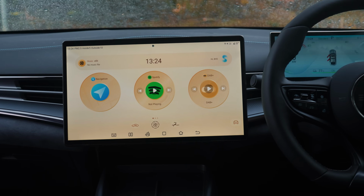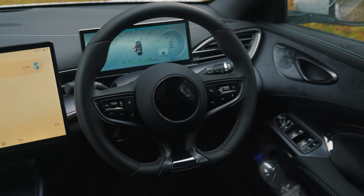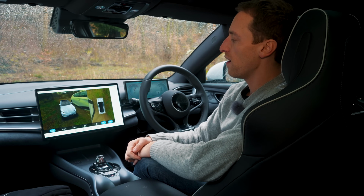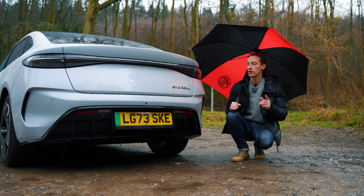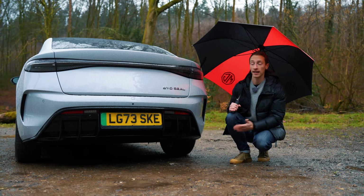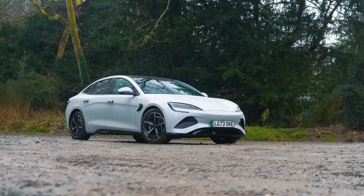So you get this infotainment system, you get heated and ventilated front seats, you get adaptive cruise control with lane keeping assistance, you get dual zone air conditioning, and you get a very high quality and snazzy parking camera. And if you're a bit wary of buying from a car brand that you've never heard of before, you can rest assured that the Seal has a maximum 5-star safety rating from experts Euro NCAP, and it comes with a very impressive 6-year or 96,000 mile warranty.